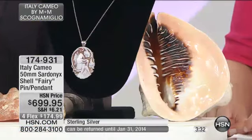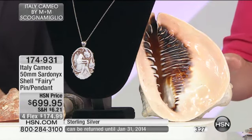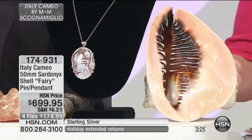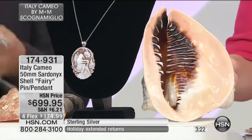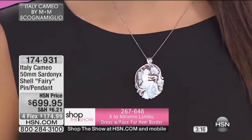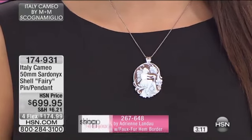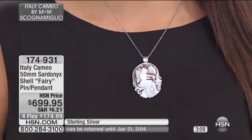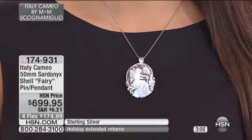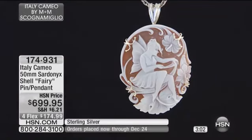The Sardonyx shell comes from the Caribbean, many places in the Caribbean: Honduras, the Gulf of Mexico, the Bahamas as well. But they're very difficult because we need to personally inspect each shell, because not every shell can be carved into cameos. So that's why the sourcing of the material is difficult for us. But once we do, look at that beautiful contrast from the two layers of the shell.